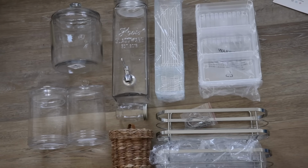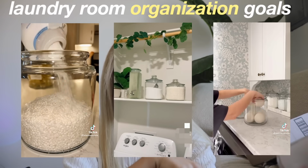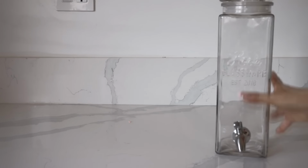I only had a few things left to do, one of which included organizing my laundry room. I had bought a bunch of things to help me organize my laundry room. I wanted it to look super aesthetically pleasing because my goal in life is to be those moms with those super aesthetic cleaning routines. And so of course we had to go out and buy a bunch of aesthetic cleaning supplies. So here is me organizing everything for my laundry room.